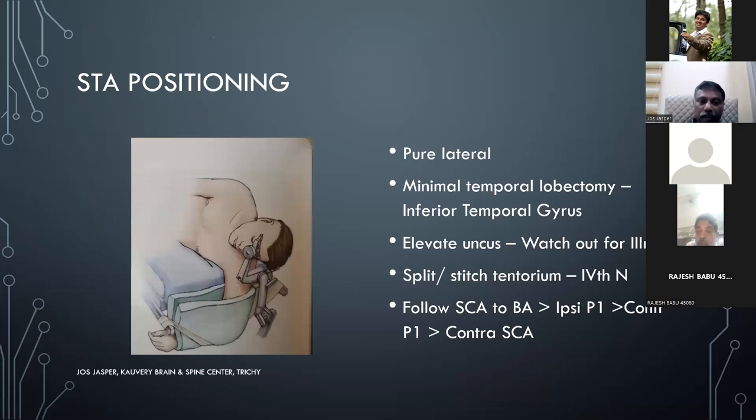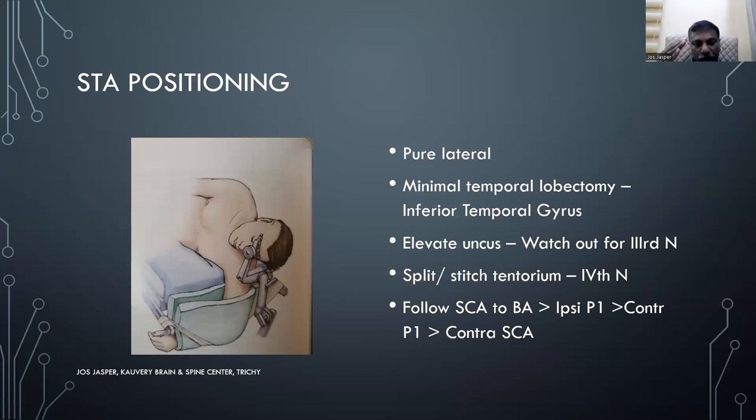So this is the lateral position usually suggested, pure lateral. If the temporal lobe is still full after adequate CSF relaxation, you might have to do a temporal lobectomy, either inferior temporal through the inferior route. But again, always keep the pia on one side and the arachnoid on the other side, because that arachnoid will prevent the brain from herniating inside. And as you lift up the uncus, the third nerve is usually stuck on it. It will need some fine dissection. And you can always either split the tentorium or stitch the tentorium if you want to retract.